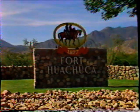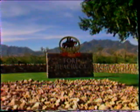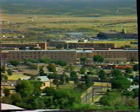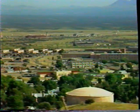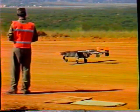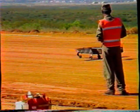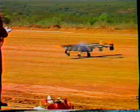RC Video Magazine traveled to Fort Huachuca, Arizona to see the military application of RC aircraft. Fort Huachuca is the home of the UAV platoon, which administers the Unmanned Aerial Vehicle External Pilot Training Program through the U.S. Army Intelligence Center and School. External pilot refers to the structure of a typical UAV mission. The external pilot preps and launches the aircraft and achieves a standard flight pattern.